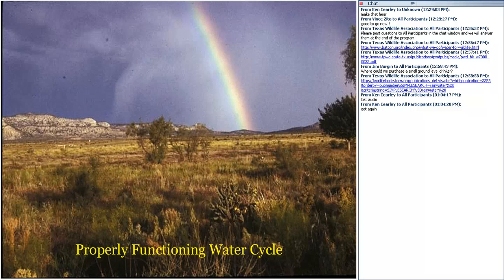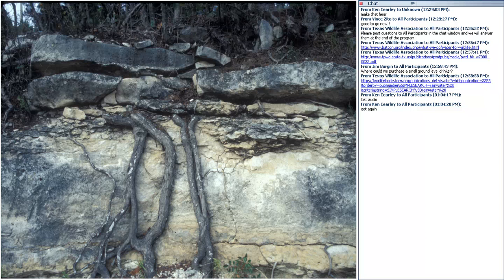So what we want to be striving for in everything we do on the land is to promote a healthy, properly functioning water cycle. And that's what Mr. Dixon meant. When the land absorbs water in rainfall events and the water is allowed to soak into the ground, some of it gets below the root zone and follows the cracks and crevices down into aquifers. And so we not only get healthy landscape, but we get water moving into subsurface aquifers and water tables.